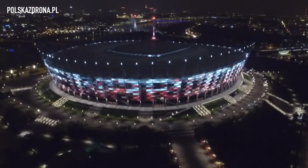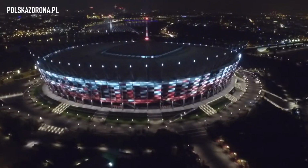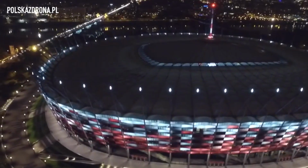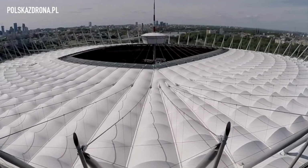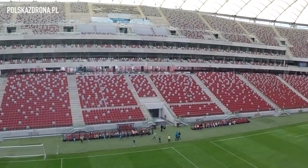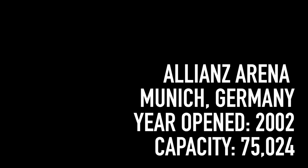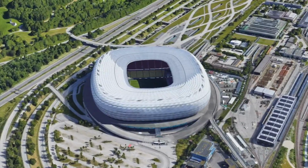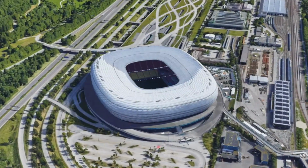Not only does this arena look amazing during the day, but it looks stunning at night, as its animated LED lighting system dazzles. Just look at this sick drone footage. Absolutely gorgeous stadium. The future site of the first NFL game in Germany, Allianz Arena, has impressed visitors for over 20 years.